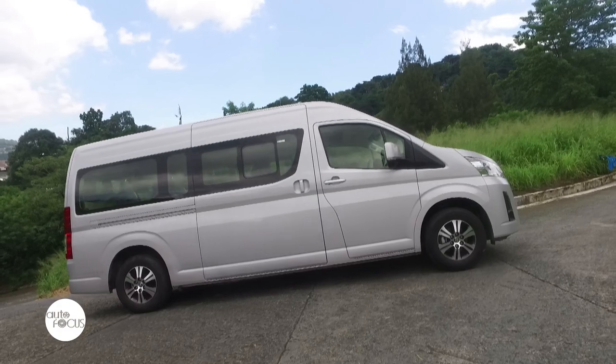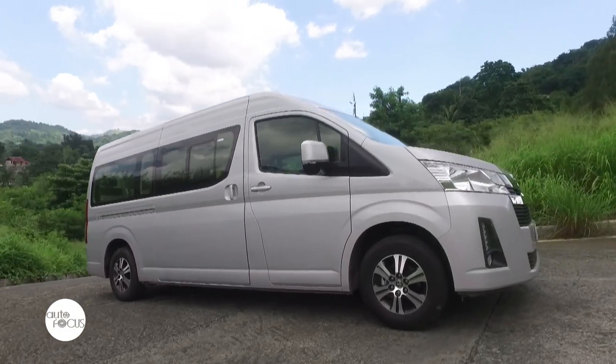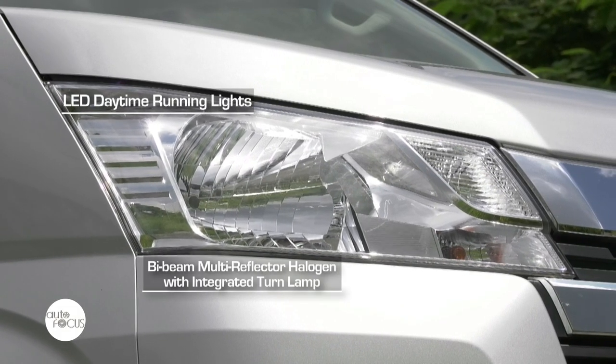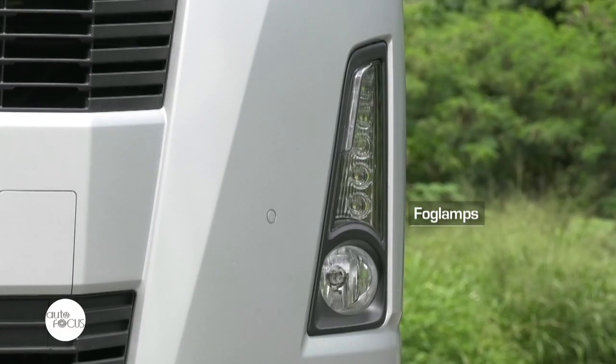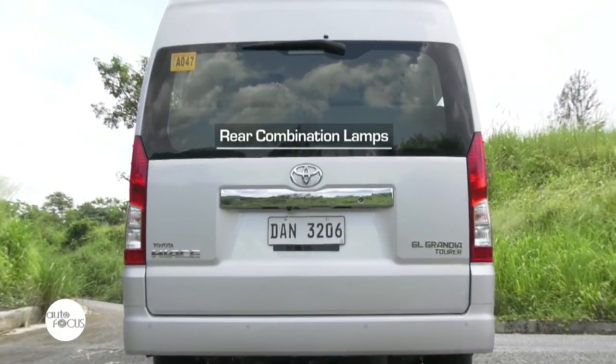The GL Grandia Tour also has these bold but clean character lines that sweep through the van horizontally, creating a strong and stable image. For our variant here, the headlamps are complemented by vertical LED daytime running lights and fog lamps in the bumper, while chamfered rear combination lamps add to its three-dimensional presence.